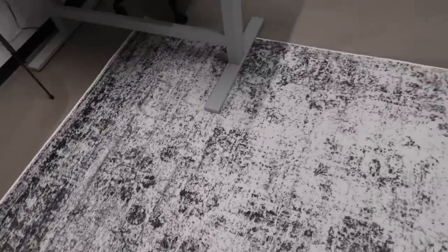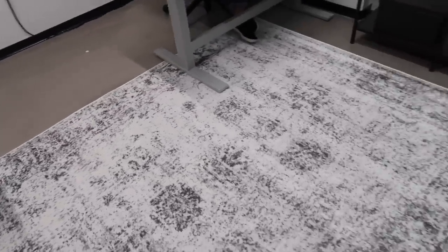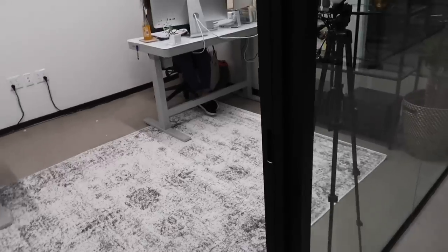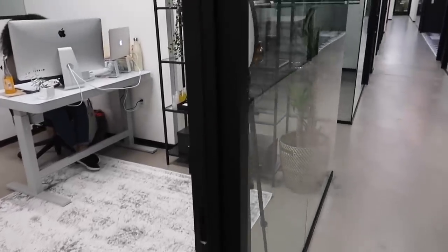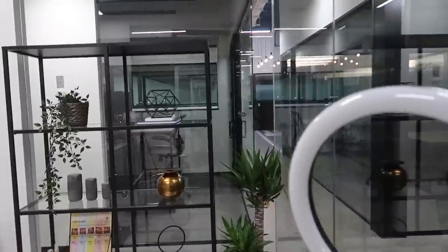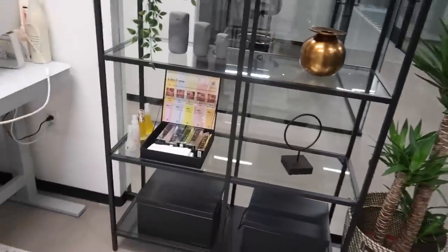And the final thing that we added is this rug, which literally came today. I got it off Amazon. I really, really love it. It's a lot lighter than I thought though, but I feel like it really opens up the space, which we really needed because it's not the biggest office on the block. She's one of the biggest.